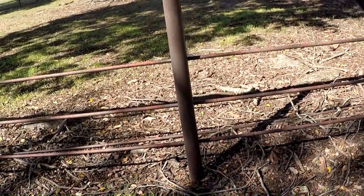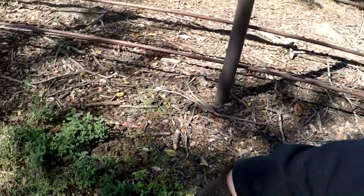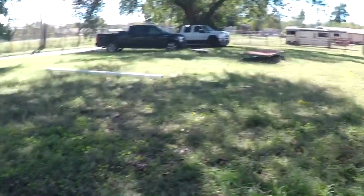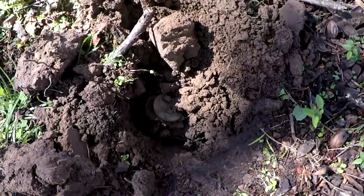We've moved over here from the Relic Roundup lot to the lot where I found that Barber yesterday, where I found that Rosie yesterday as well. Now I'm in the fourth lot, and it's another area where they had a shotgun house, but I think they tore it down and just buried it, and there's a lot of trash here. But I've got a 1242 signal. It's in the hole here.